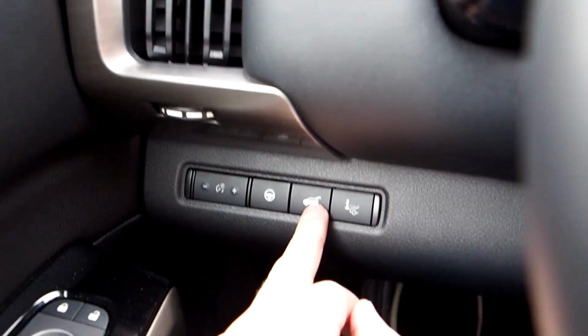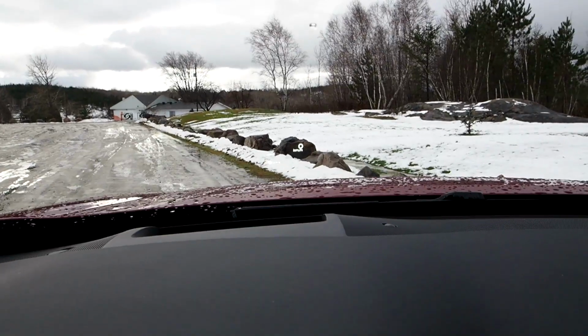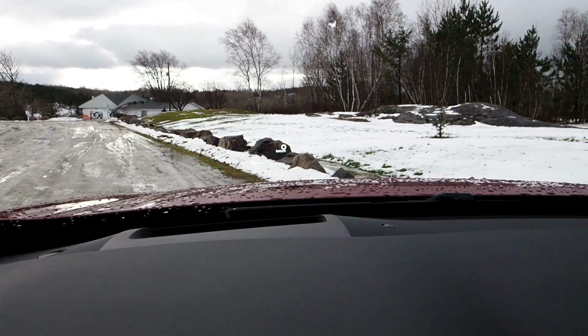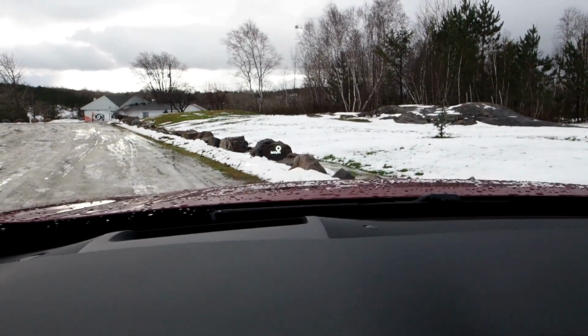That's your power tailgate, and this is for the head-up display. It's a bit tricky to get the head-up display in the daytime, but you can kind of see it floating there if I just move the camera a little bit.